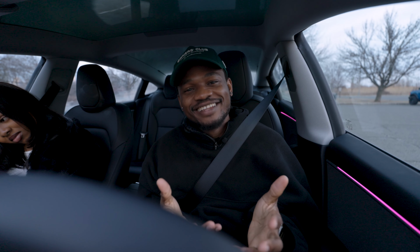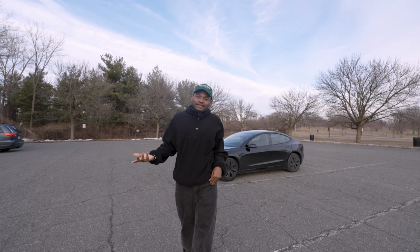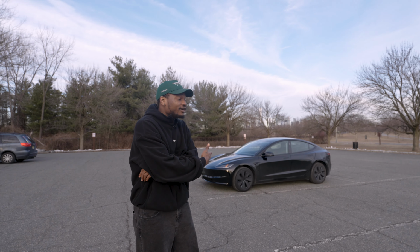I know if you guys are excited about the fact that I love it. If you're a Tesla owner, let me know in the comments. If I had the chance to buy it, would I buy it again? And the truth is yes. I would buy it again in a heartbeat. I absolutely love this car.